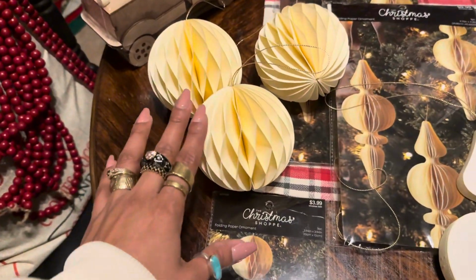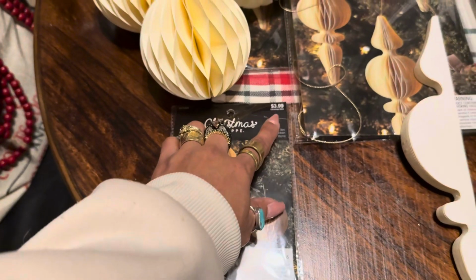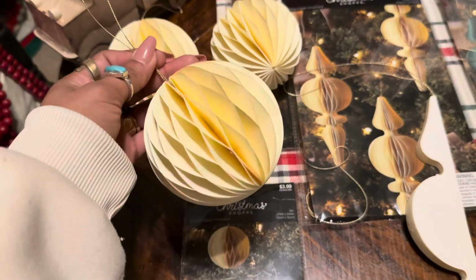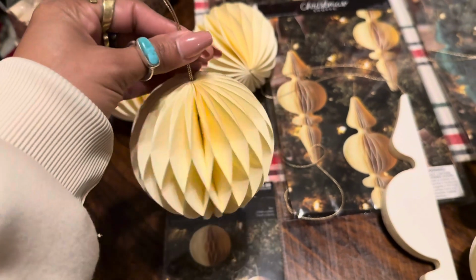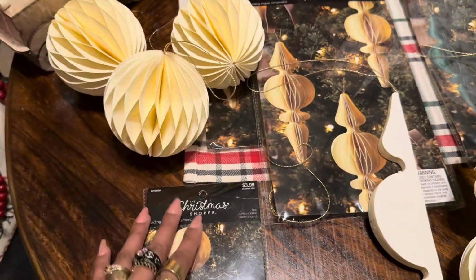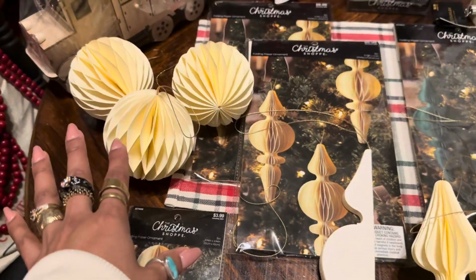And then they have these smaller ornament balls. These were $3.99, so 39 cents for the 3. I thought that was a great price. I've actually made ornaments before, and it takes a lot of time just to make these round ornament balls. So I was willing to pay 40 cents for the 3.